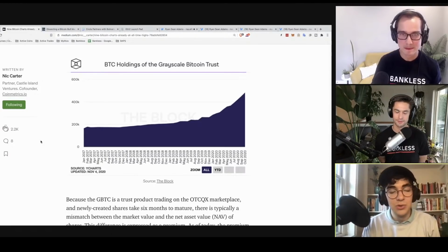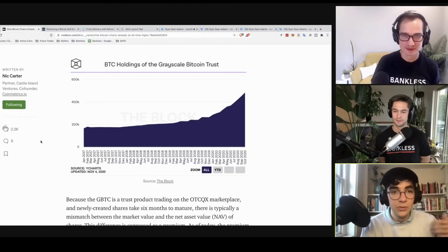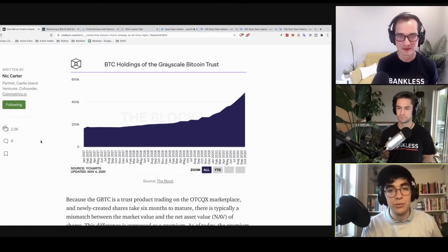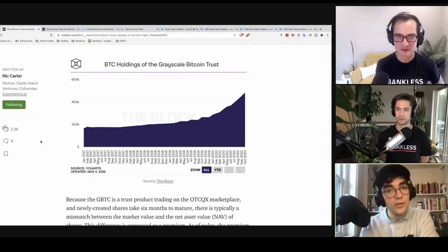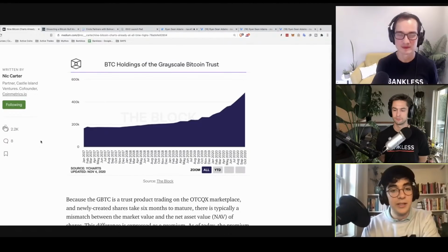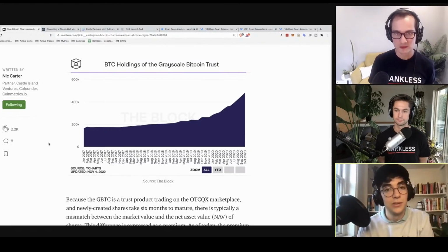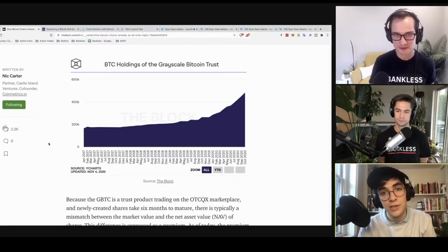Grayscale is absorbing so many Bitcoins right now. It's preposterous. And some people say, well, that's because hedge funds are creating all the units of the trust to do this arbitrage play. But the reason the arbitrage play is profitable is because there are investors on these brokerages bidding up the financialized Bitcoin product. So that's the reason the arb works, because there's still that sustained bid pressure on the exchanges.